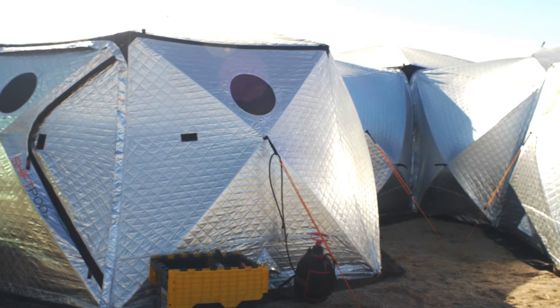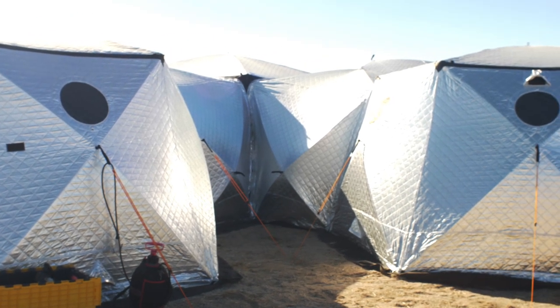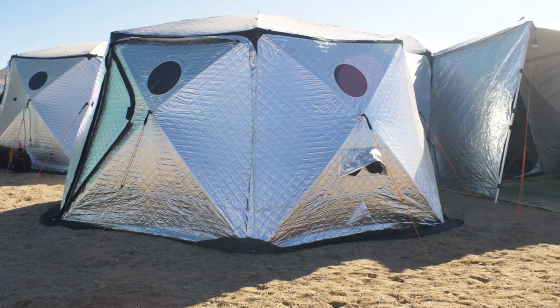This is one of five units that's connected to the XL. This is the ShiftPod 2. Now the ShiftPod 3 is coming out soon, which is really exciting. It'll be all carbon fiber hubs, carbon fiber spars, and it'll be the same size, so everything's backwards compatible. Yeah, we're really excited about it. It's gonna be about 12 to 15 pounds lighter.